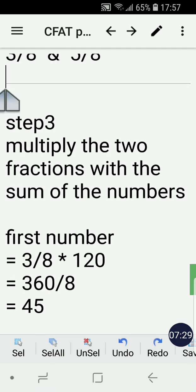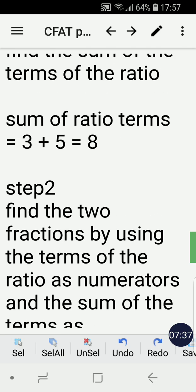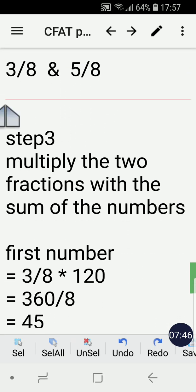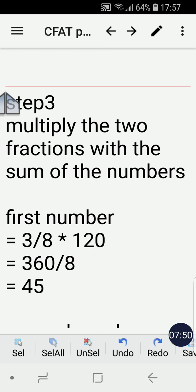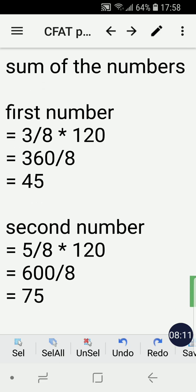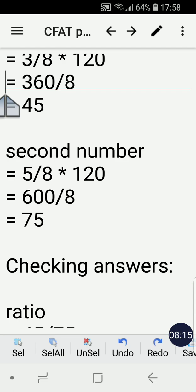In step 3, we now multiply the two fractions with the sum of the numbers. The sum of the numbers is given to be 120. So we get the first number equal to 3/8 times 120, which is 360/8. We get 45 as the first number. To get the second number, we use the second fraction, 5/8 times again the sum, 120, which is 600 divided by 8, and we get 75 as the second number.